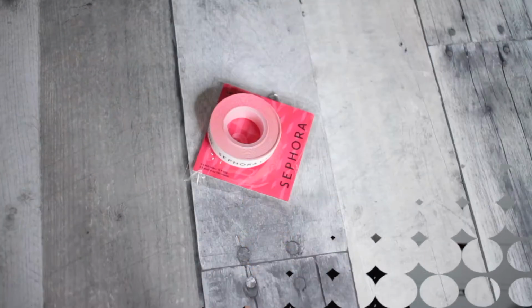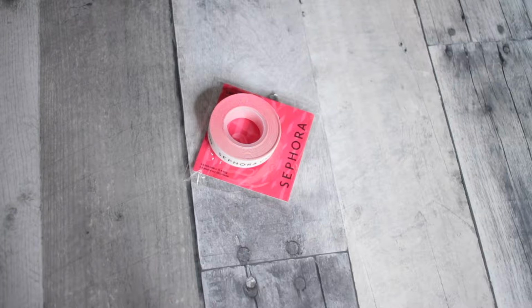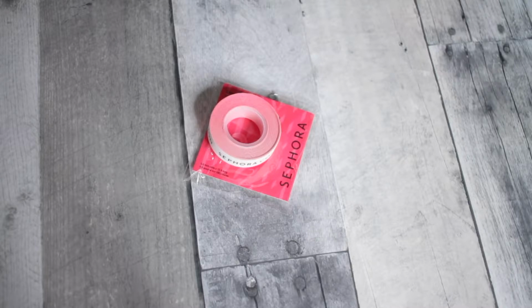Okay, so I don't normally use the tape technique for easy cleanup when you do your eye, but this kind of looked interesting, so I wanted to give it a try. And it's the makeup tape lineup from the Sephora brand, so it was interesting to know that they have their own tape, and it does say that it is medical grade, so I'm assuming that it is a little bit gentler than, say, Scotch tape. I haven't tried it yet, but it is nice to have.